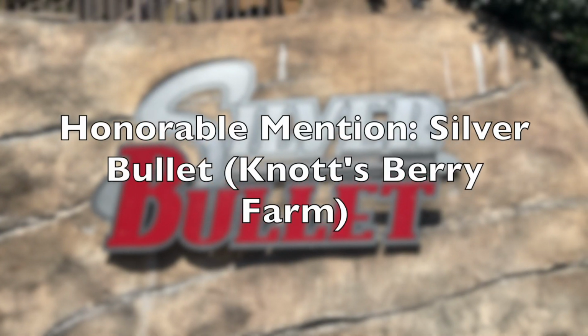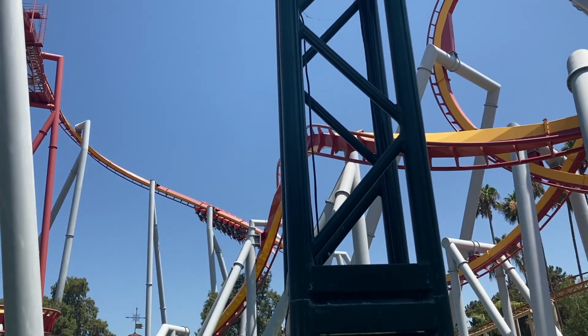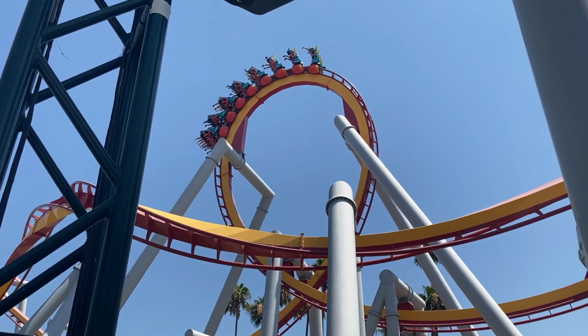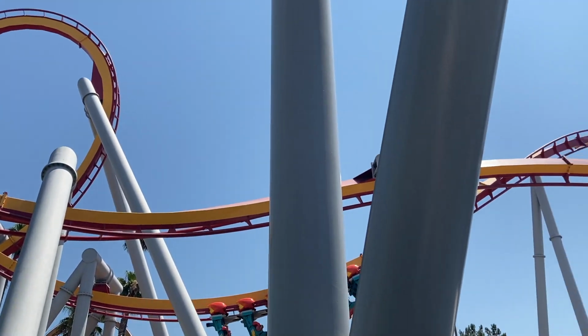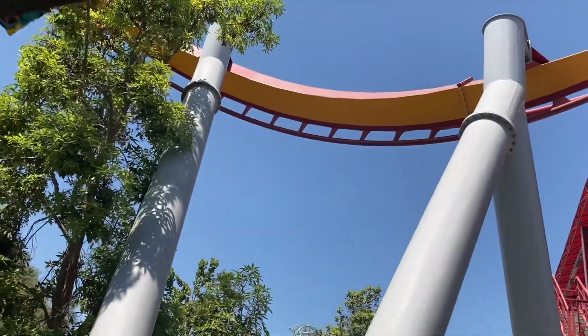First up is Silver Bullet from Knott's Berry Farm, which was previously ranked at number 10. I've enjoyed all the rides I've gotten on this B&M invert. It's a pretty long ride, has a unique layout because of the setting, and has a little bit of intensity at the end with those corkscrews and helix. It just got pushed out with some better coasters finding their way into the top 10.